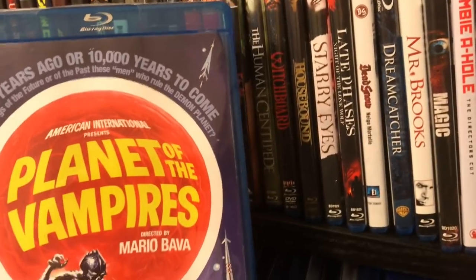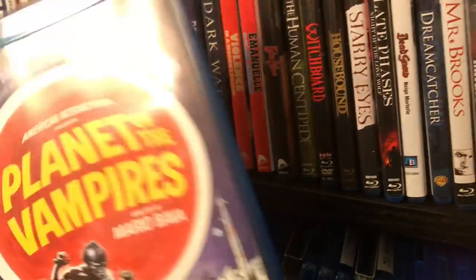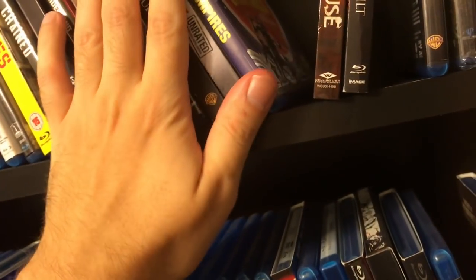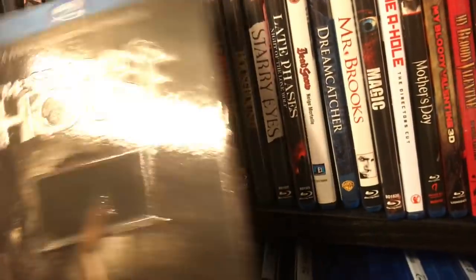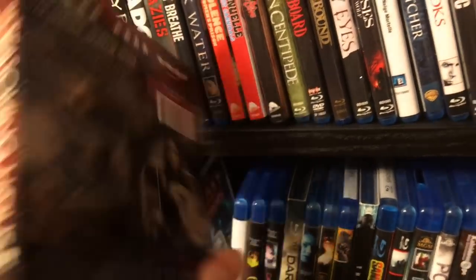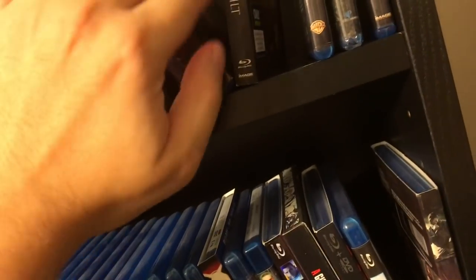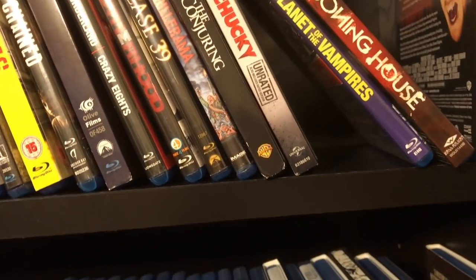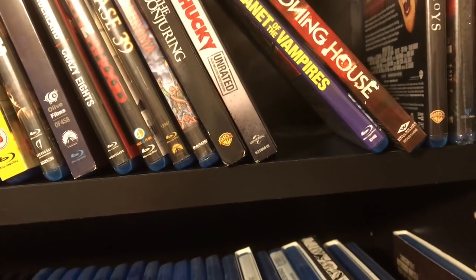Planet of the Vampires, directed by Mario Bava. Reminds me of like an old Twilight Zone episode, kind of a mixture of Star Trek. Seasoning House, which is another really dark, gritty one. More of a thriller, but it's dark enough where I could put it in there. But also kind of like a revenge story too, and just kind of some of the atrocities of war involved in there, atrocities of things that happen to young girls too.